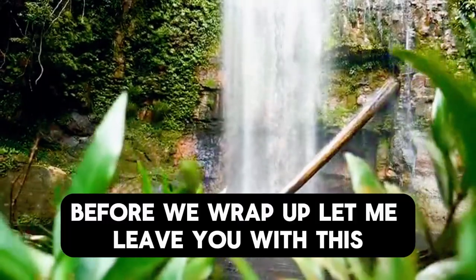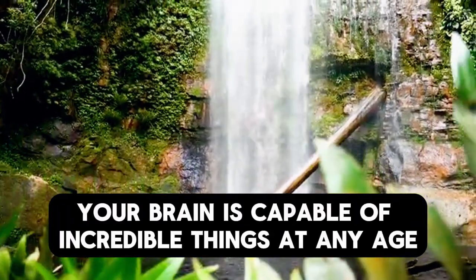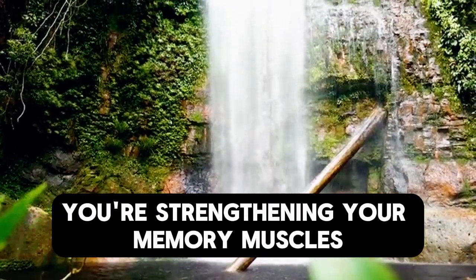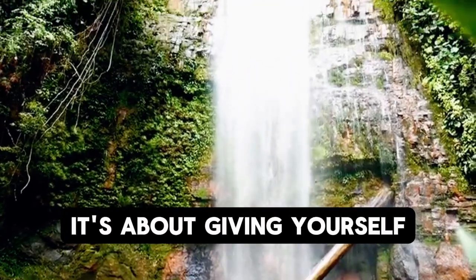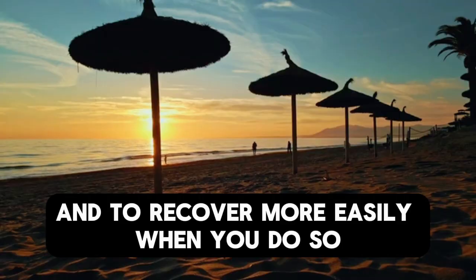Before we wrap up, let me leave you with this. Your brain is capable of incredible things at any age. Every time you practice remembering a name, you're strengthening your memory muscles. It's not about never forgetting. It's about giving yourself the tools to forget less often and to recover more easily when you do.